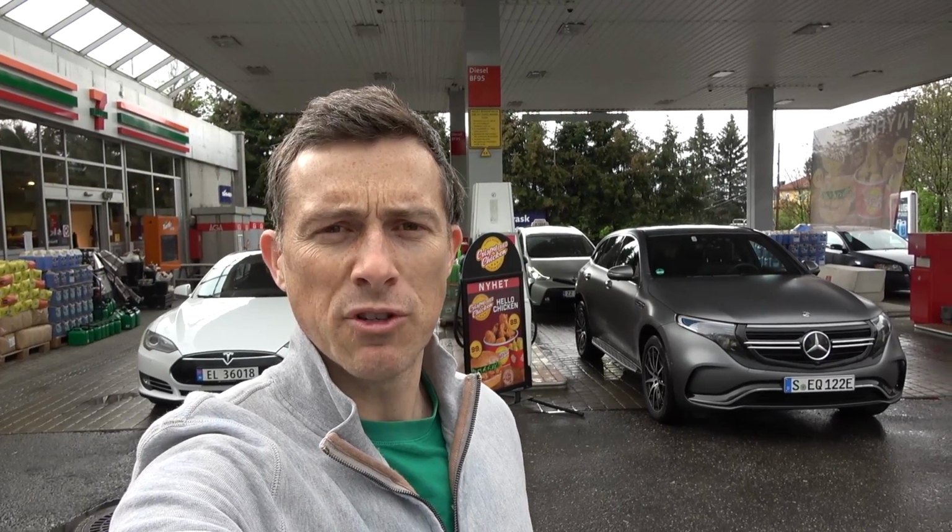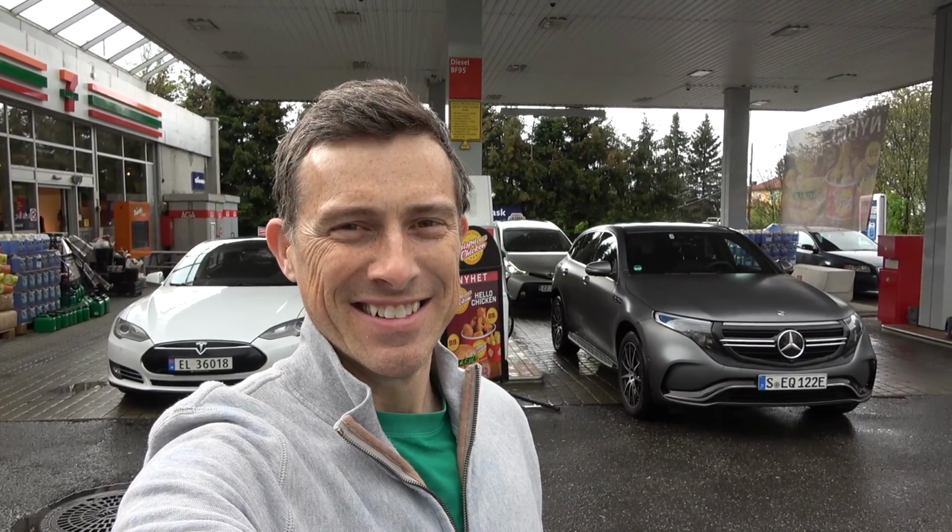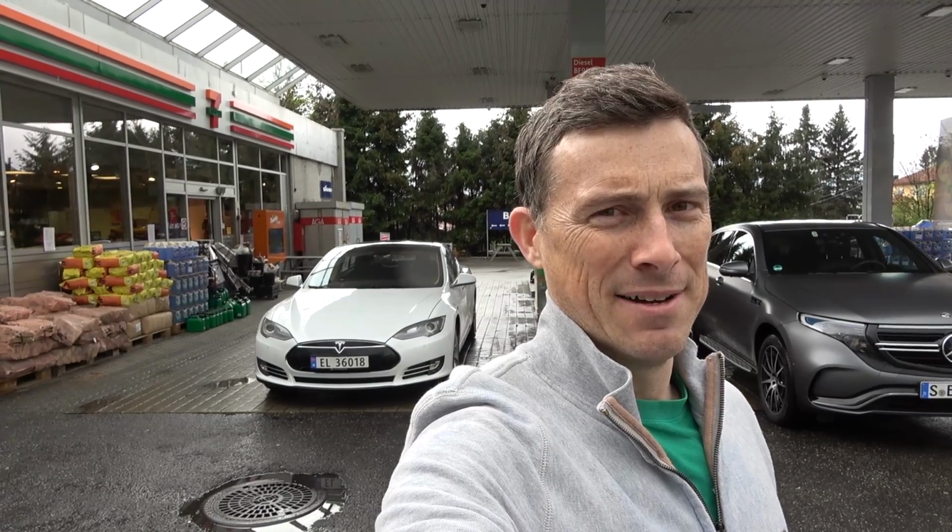So I thought it'd be funny to come to a petrol station with the EQC because it's electric, doesn't use petrol. Actually, I'm not the only one here, look. There is a Tesla Model S in another petrol bay. Do you know what this is, guys? This is revenge for when all the normal cars park in the electric car bays in England.